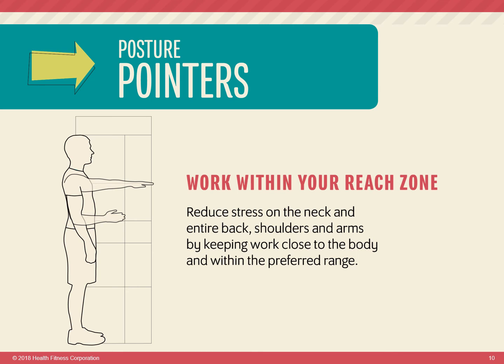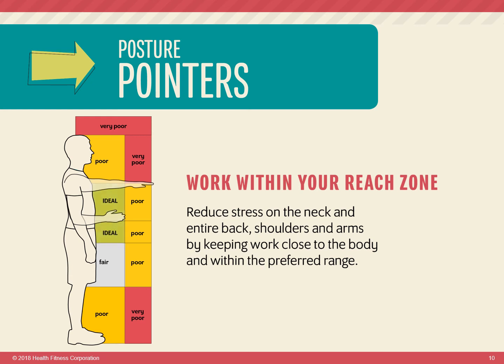Work within your reach zone. By doing this, we reduce the stress on your neck, the entire back, shoulders, arms, by keeping work close to the body, and it's within the ideal or preferred range. And this also applies to sitting as well. So if we look at the diagram, it goes from the very poor range to poor, a little bit better, so in the fair category, and ideal.